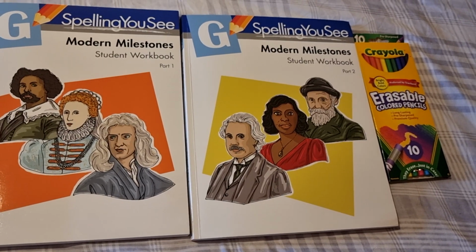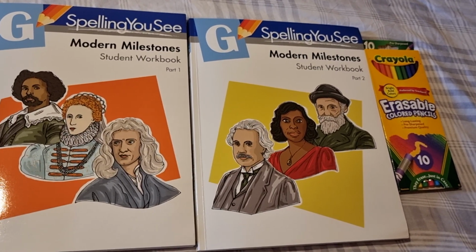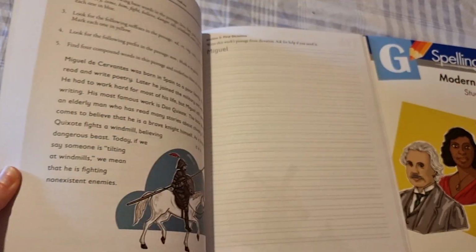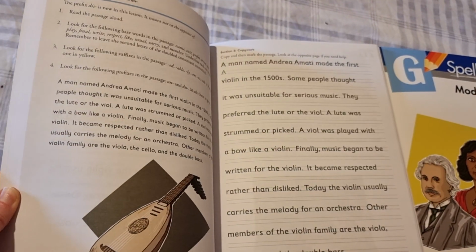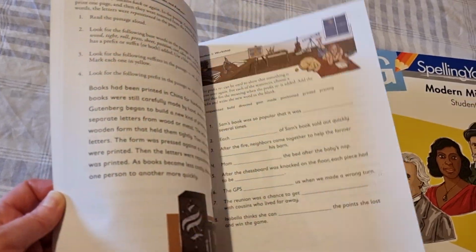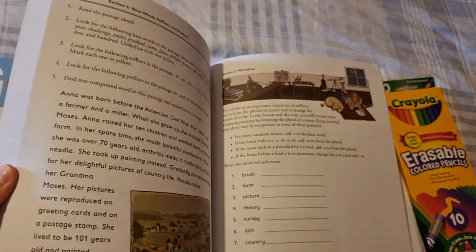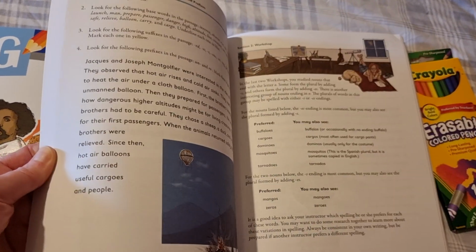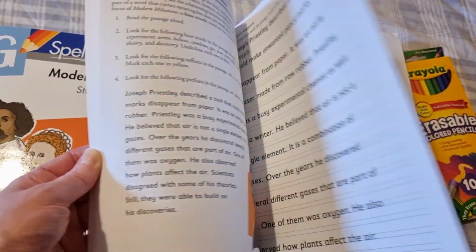So that's what the level G looks like inside. It's definitely a step up from the previous level, as they always are. I really love the fact that they have so many different interesting passages. So we've got science, we've got art, we've got history. So many amazing things that they can learn as they go through. These are some of the passages, and again some historical ones, artists, science.